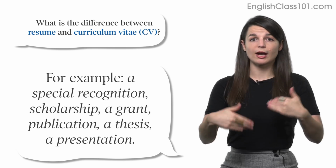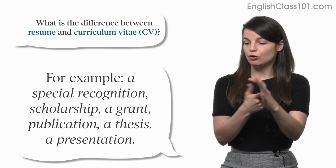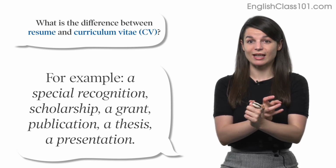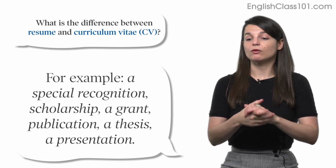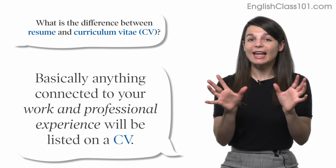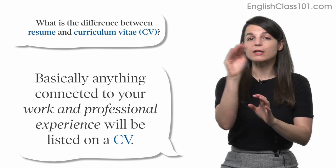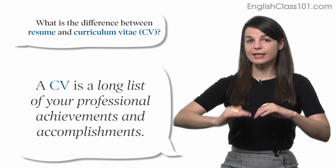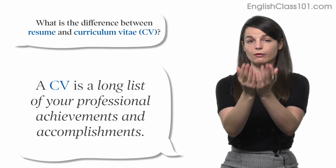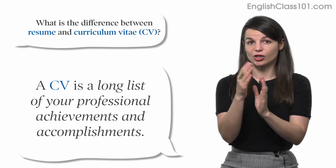certification. So if you got some kind of special recognition, if you got a scholarship, a grant, if you've published anything like a book or a paper, or if you have a thesis somewhere, if you've given a presentation. Basically anything connected to your work and your professional experience will be listed on a CV. So a CV is like a very long list of all of your achievements, all of your professional and your educational achievements. These are kind of longer documents.